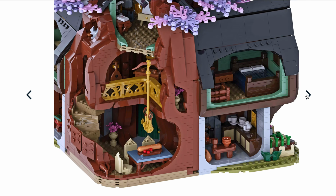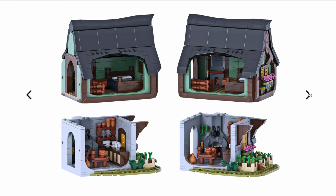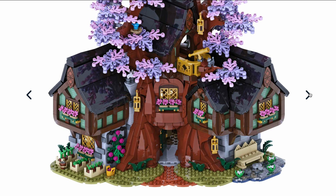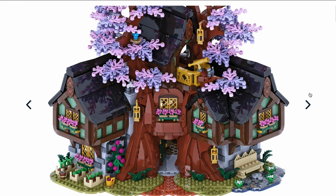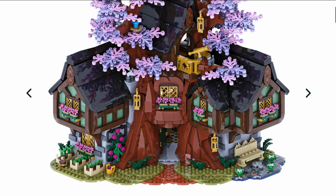I think submissions that manage to get something that is quite unique but nonetheless will fit in with other sets that we've had in the past, it's a very difficult tightrope to walk. But if you get it right, you can come up with something really tremendous. And I think this is getting it just right. It is the perfect blend.